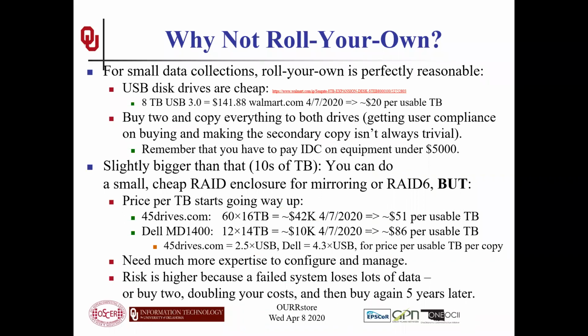So here's the thing. Why can't you do this? Why can't you do your own? Well, if you've got a small data set, let's say you've got a few tens of terabytes. Yeah, you could buy some USB drives at Walmart or Costco or whatever, and they're cheap, right? So you can buy an 8 terabyte USB drive off Walmart.com. I mean, this is literally yesterday I looked at this. Off the Walmart website for 142 bucks. That's 20 bucks per usable terabyte, more or less. You have to buy twice as many of these drives, so you have dual copies in case the drive breaks.